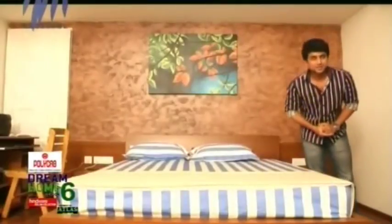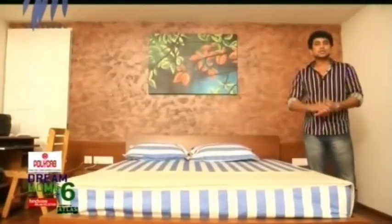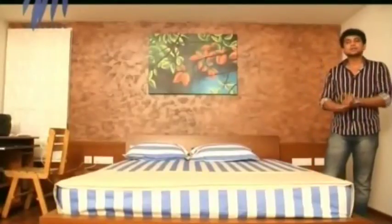A spacious master bedroom adorns the house. Matte finish vitrified tiles have been used on the exterior, and then as we enter inside the main bedroom area, wooden flooring has been used. The ceiling has been kept very simple, nothing has been done on it.